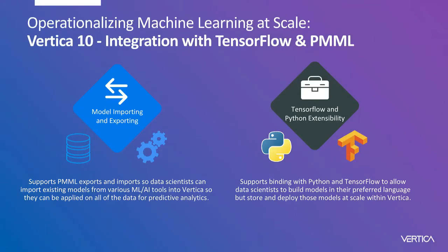For Vertica 10, we added some cool new features. Both of these features are focused on interoperability with the ecosystem. The first one is supporting PMML, which is a standard markup language to move machine learning models between tools. So this handles import and export. This is for moving things between Spark and Vertica or SPSS or some other machine learning tool. So anything that's PMML export, you could import to Vertica, and Vertica can also export PMML. So if you have use cases where you want to do the training in Vertica but the evaluation somewhere else, you can use export.